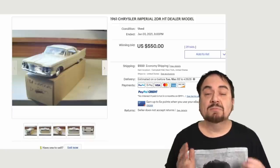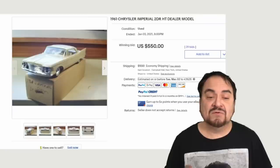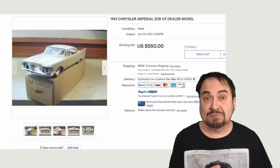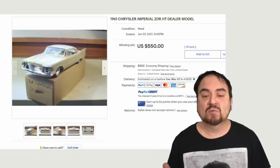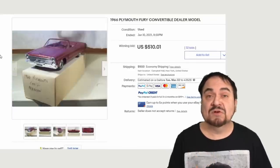Here's another Imperial. Just to give you an idea, this is one of the hottest ones right now. The fins are what sells these in my book. Everybody wants one of these. Again, the highest priced ones up here, the Imperial. So if you got a chance to pick one or the other, pick the Imperial here. A T-Bird would be crazy insane as well, too. $550. Here's a 66 Plymouth Fury in purple.